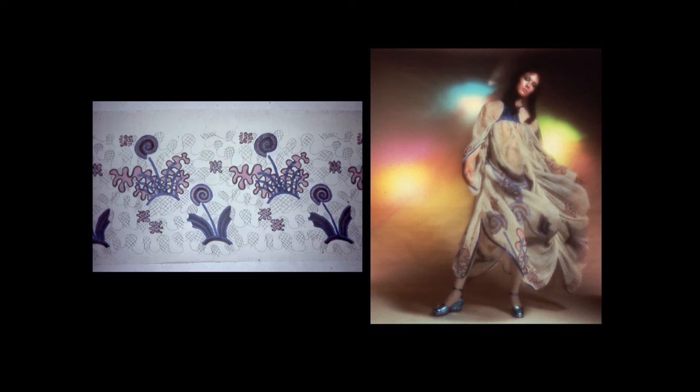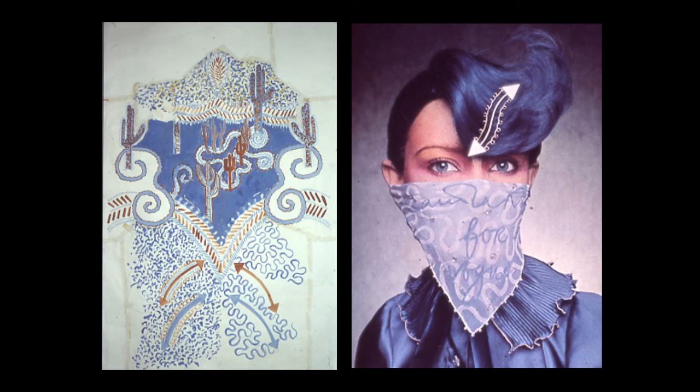This one's called Snail Flower. And this is 1972, I think, something like that. I can't remember the dates anymore. Embarrassing, isn't it? This is a cowboy collection from 1975 when I went across America, and that's Tina Chow.